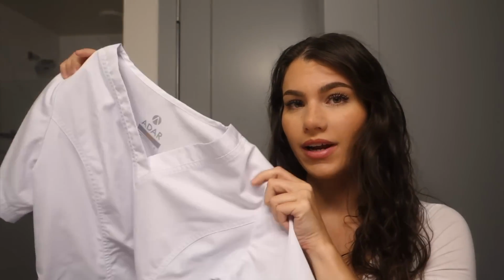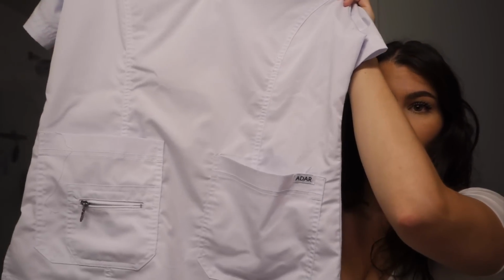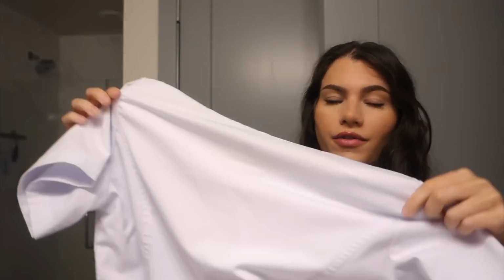Favorite scrub top right now is from Adar. I just love all the front pockets. You can put so many different things in there, and I like how it tapers, like it kind of cinches in the waist a little bit. So I have this backup pair that I'll be wearing from Grey's Anatomy, and I got them on Amazon. Both of these actually on Amazon.